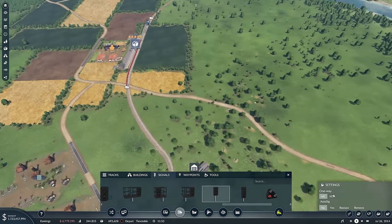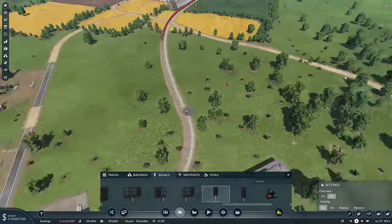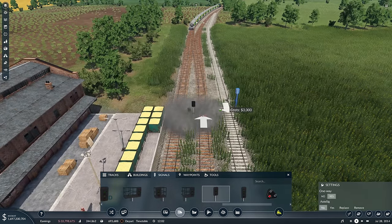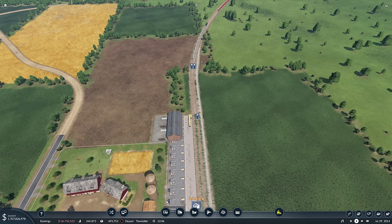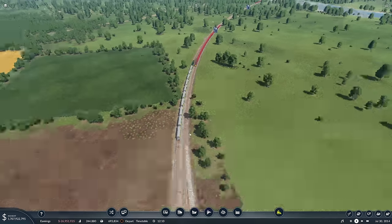Right, signal's there. Yeah, one-way signal. We'll have a bit of that there. Lovely, and a bit of that there. That is fantastic. Right, okay. So then, yeah, that works. That really does work, doesn't it? Right, you can carry on.